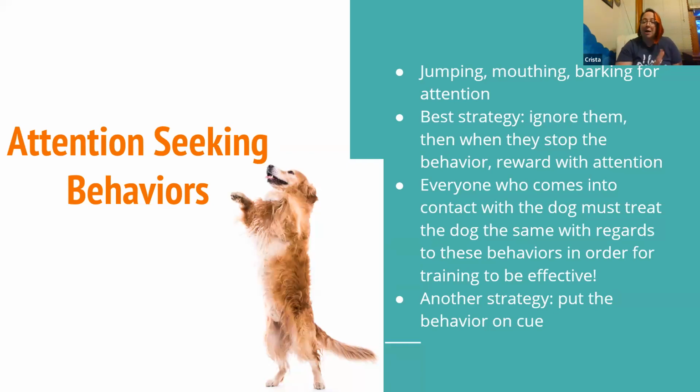Same with mouthing. If they're mouthing at you and you're like, stop it, and pushing them away, that just becomes a game and that's all sorts of fun. So remove yourself from the situation so that they can't participate in that behavior, and then reward as soon as they stop. A lot of dogs take a little bit to get the hang of what it is we want them to stop.